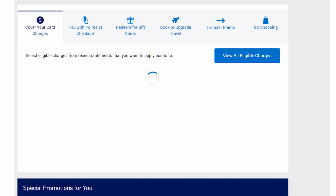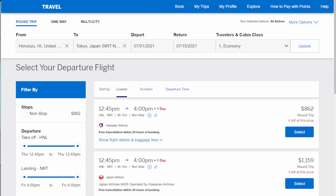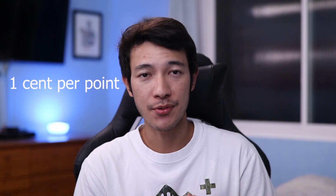If you're redeeming through the Amex travel portal, you just need to log into your account and head on over to book or upgrade travel. You will then have the option to book flights, hotels, car rentals, and cruises. This is a simple tool to use, much like the ones you find on Expedia or kayak.com, where you type in where you want to go, enter another few different options or details, and then you'll find the best flight or hotel or etc. for you. On average, you'll get 1 cent per point using this redemption method.